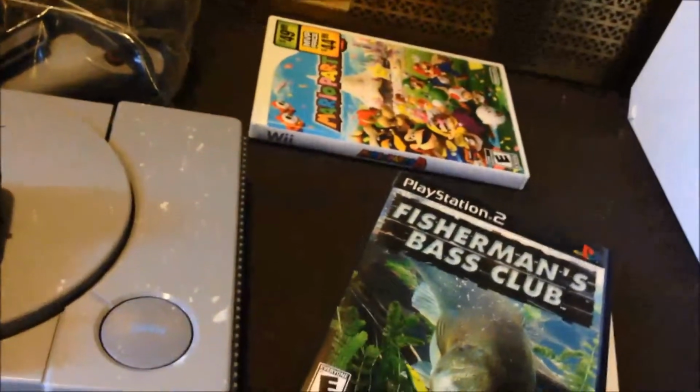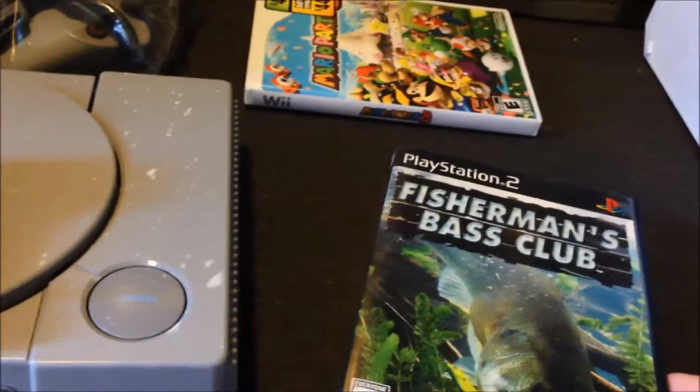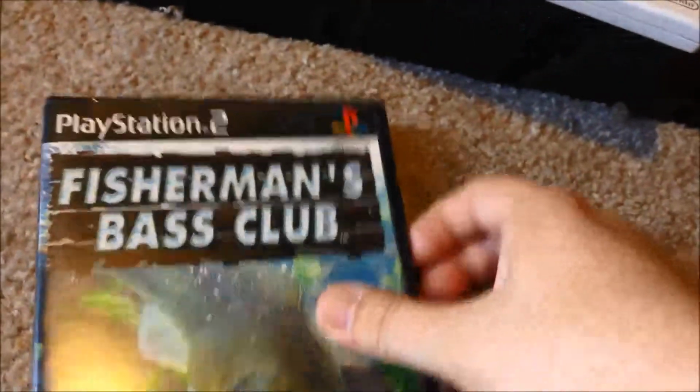Pretty cool. Not a huge Wii guy. I really don't like the way the controllers are on the Wii. I love my Wii U Pro controllers. I love them. I mean, 80-hour battery life, and they're shaped like an Xbox 360 controller, very close to it.